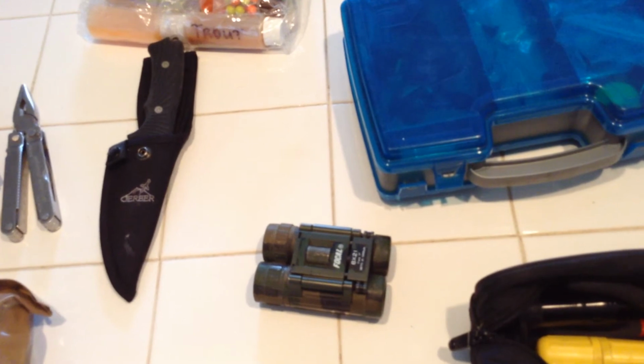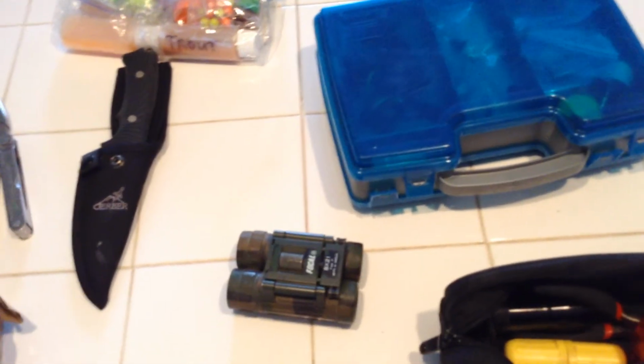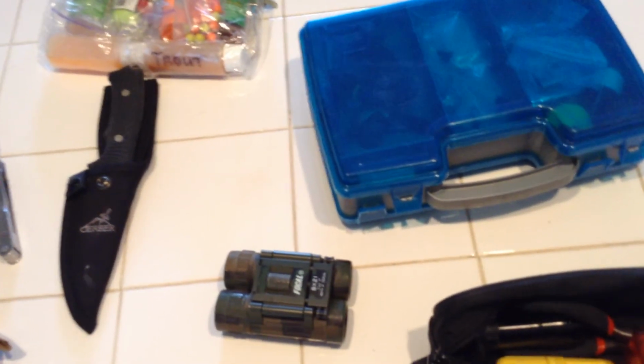I wash my lures. Let's say I'm going to Hag Lake the next day. The last time I was there, I was out in the Columbia. You get the smells, so I always wash them off, clean them off, let them drip dry, and then I put them back in my case just to get those foreign smells off there.